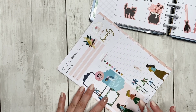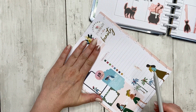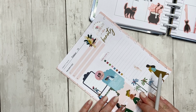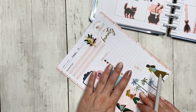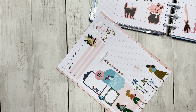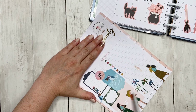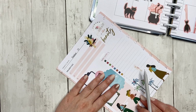So I'm going to go through and do the priorities first. That's what I always like to do first, is priorities, and then I move on to usually my social media, my hobbies, and then I go to do the actual checklist. So I'm going to go ahead and speed it up. And when I'm done with this part, I will go back and we will talk about my social media and hobby section.